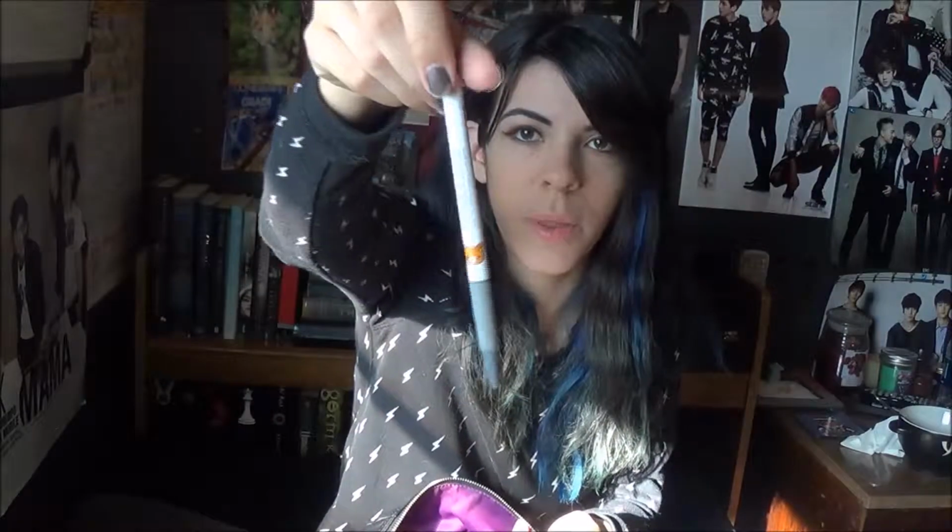So I have this one. This one was currently my favorite. It's just a nice blue with white stripes going down it. And I have a cute bunny one. And then this very nice one, it's also blue with white stripes. It's kind of like a candy cane. And then I have a Rilakuma pen. And this one is a little bit thicker.